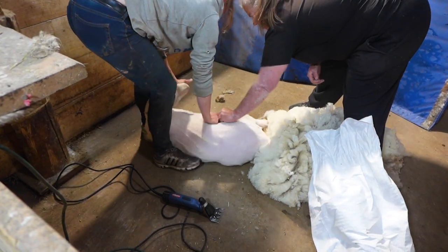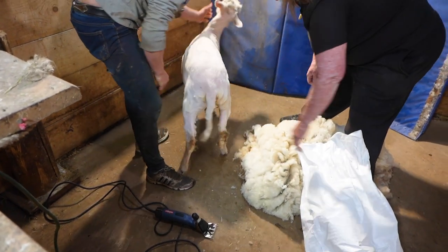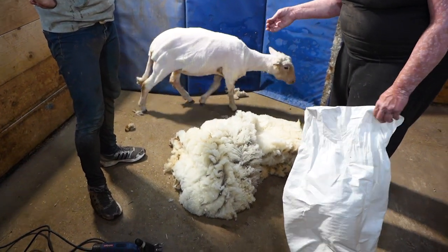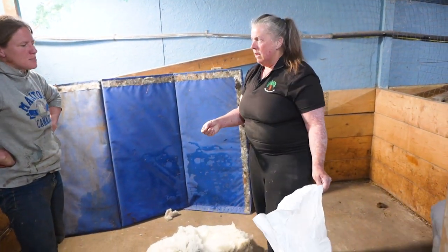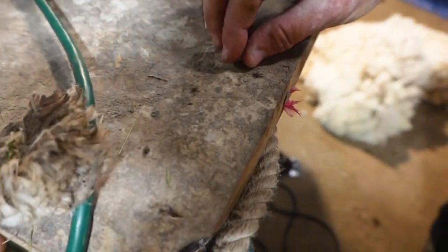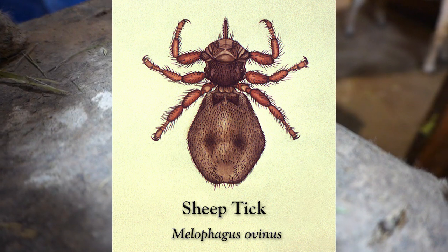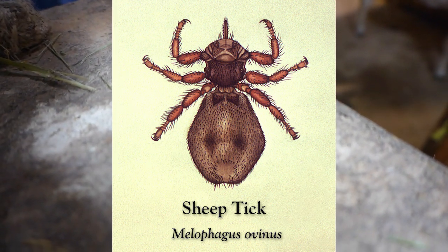Oh, you got one? So my suggestion would be to burn that. Or you suffocate them. They're going to die, because they need a sheep to live. Stick it in a bag or turn it into bedding and they're going to die. Tick. Close up on that. That looks like a kid. Is it? Oh yeah, it is. It's got that weird hourglass butt.